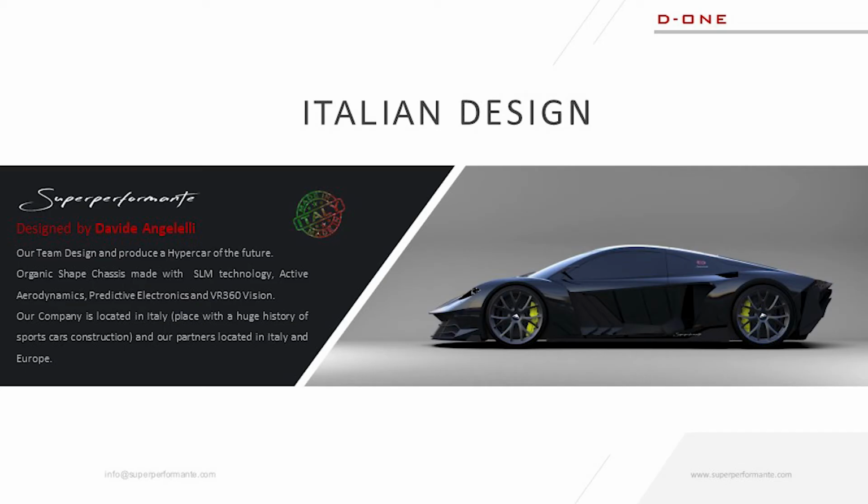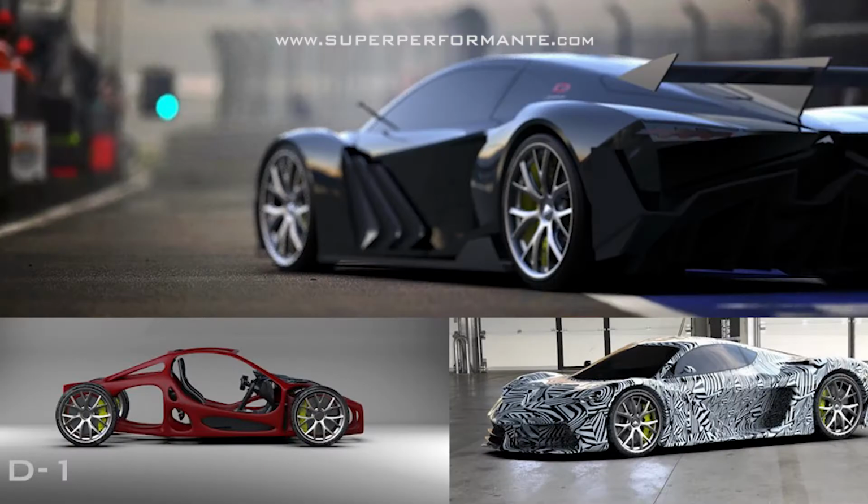D-One, designed by Davide Angelelli, the car was developed by Aeromeccanica technicians in close contact with eminent Italian engineers who created several iconic series and racing cars. To confirm the supersport attitude, the new D-One will mount a steering wheel derived from those used in Formula 1, while the dashboard will be a single LED monitor with touchscreen functions completely reconfigurable by the driver both in the information to be reported and in the graphics.